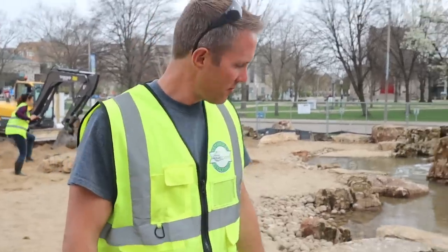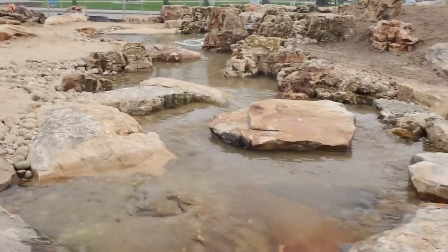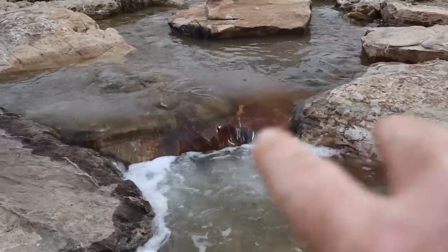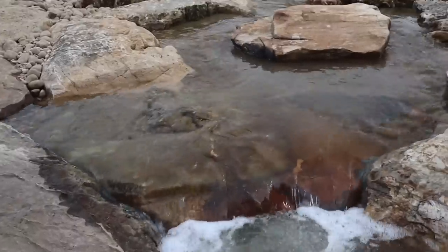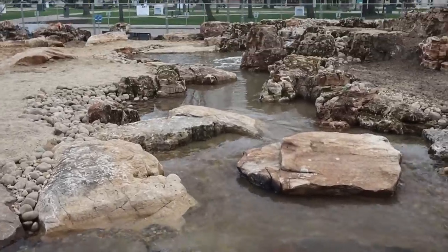It's awesome. And this is my favorite angle, right? Just really thick water coming in through here. You see that undertow coming in, the back current, and then the twists and turns of the stream this way.